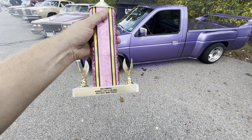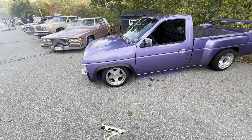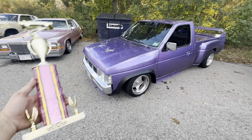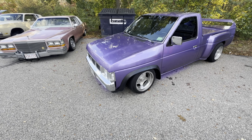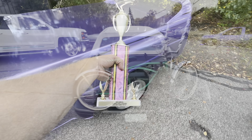All right, guys, this is pretty nasty. We got best mini truck at the Ruben Car Club barbecue, which is insane. That was not something I would have expected at all. Huge W, that's super, super cool. Like, super rewarding feeling. So I'm really thankful and really hyped.